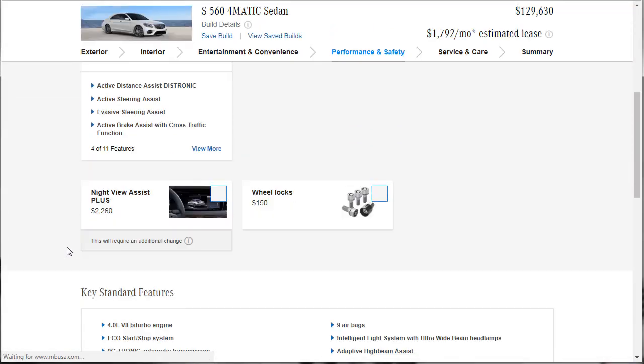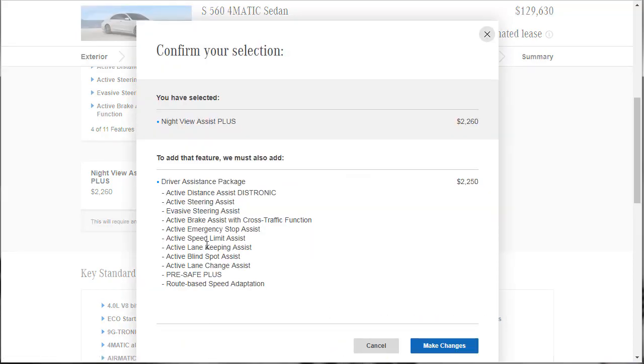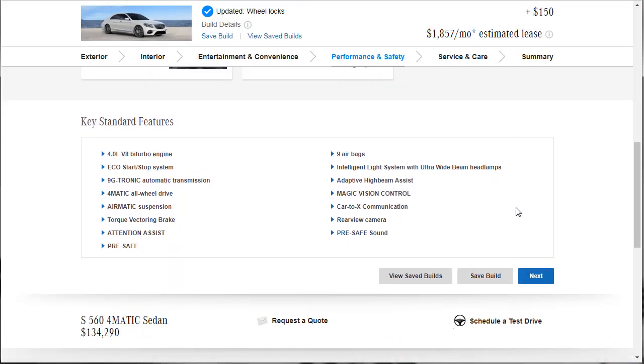The driver assistance package, there's not much to get because it's pretty loaded. I want the night vision assist, but to do that, we must also add what? The driver assistance package. Well, we're going to do that anyway. It gives us all the tech that we want. So, yeah, give it to me. Boom. Wheel locks. Boom. We want that. Standard features. Here's some other standard features real quick. We already kind of went over some of those as well.